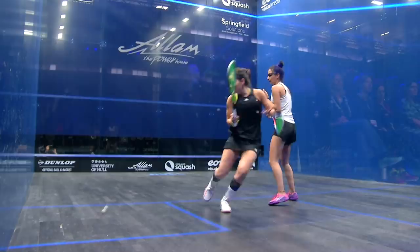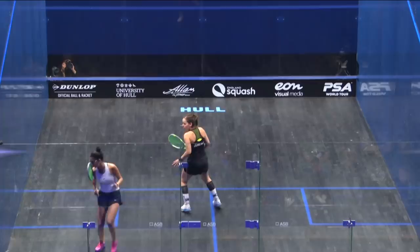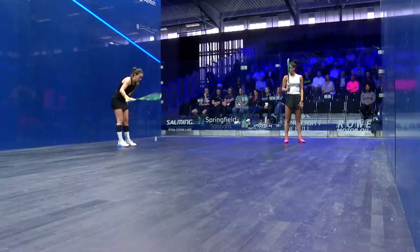It's not bad, is it? It's good movement from Duncalf. Bit of a test into the front corner. Yeah. Again, she's been wicked on that post. 9-6. Good preparation, hold. Very good awareness. Well, it's four game balls for Duncalf, leading 10-6 here.